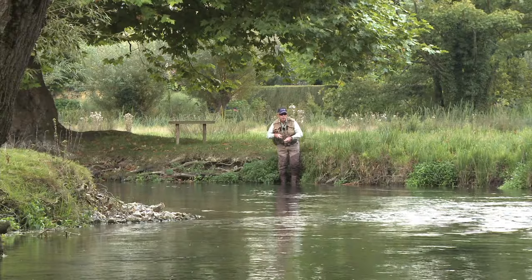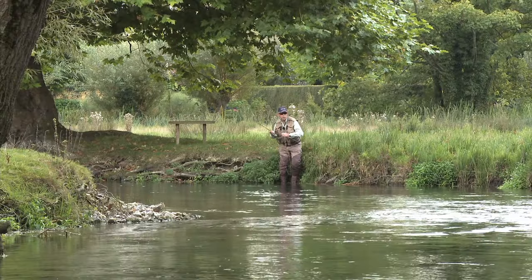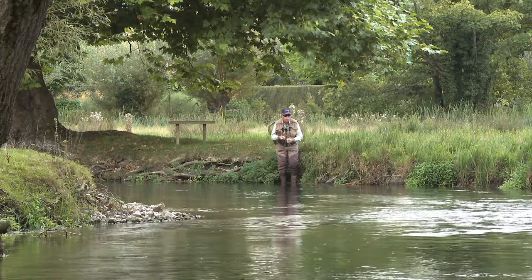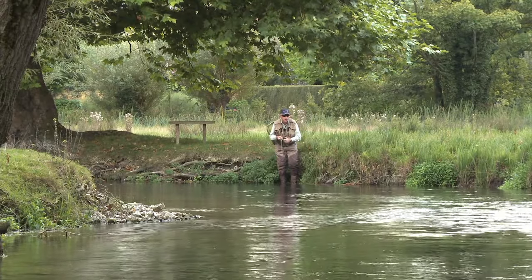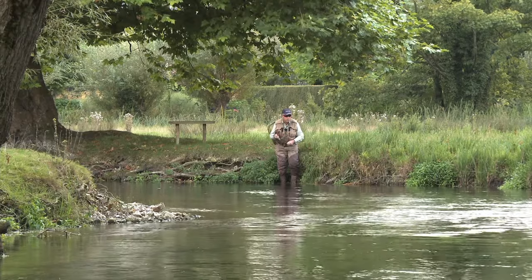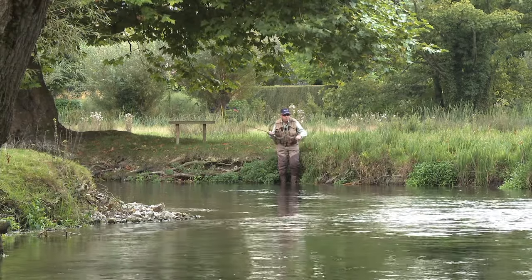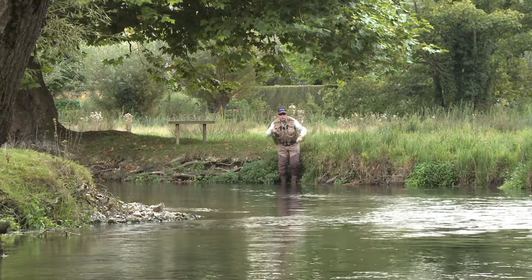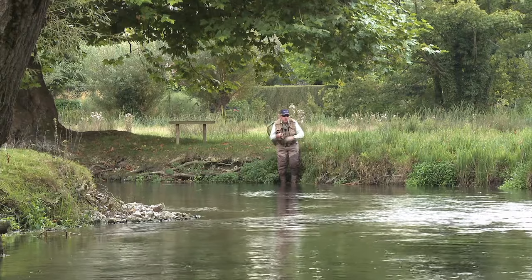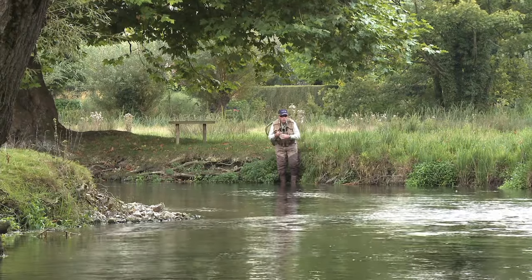Let's try again. Oh, just touched the tree then. Put it back. Nice little roll-up flick. See if we can have him this time. Little stonefly just coming off there. No, he's not looking this time. I'm going to pop it on the water this time and just give that fly a little flick to drop the leader off the top. That's better.